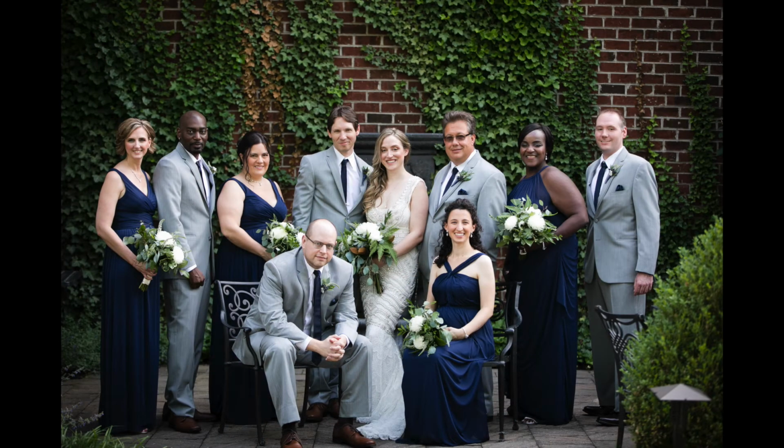So the area has a bunch of wrought iron tables and chairs, so we can push them away if we don't need it, or bring those chairs in if we want to create a nice tight photo of the full bridal party. So even those big bridal parties where we're trying to fit everybody in and sit and stand a few of them, it'll still work out beautifully.